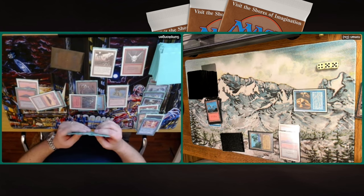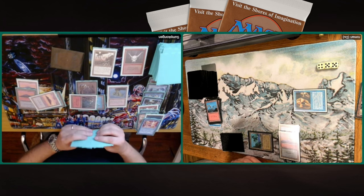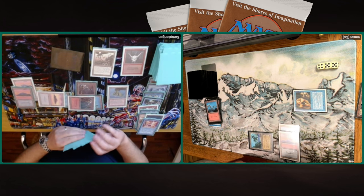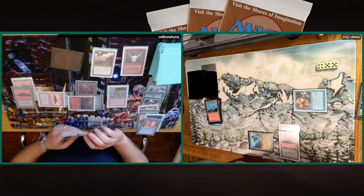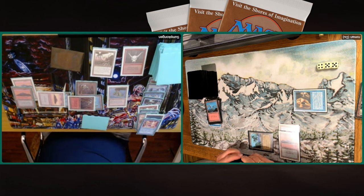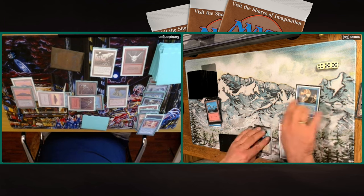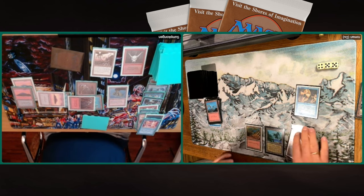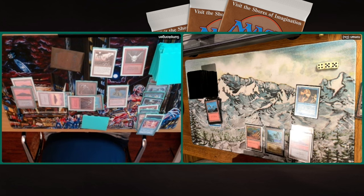Oh, an Orcish Oriflamme. Orcish Oriflamme, the Hive, man. That is impressive stuff. Orcish Oriflamme, +1/+0 to attacking creatures. Wow, this is pretty cool from Joen Erik here. Now, do remember, if Joen Erik wins this game, he wins the match. I mean, he will advance to the finals, right?